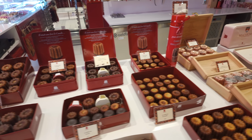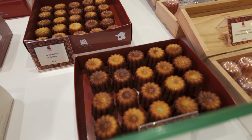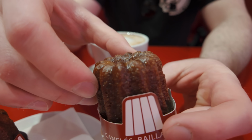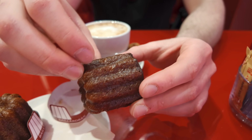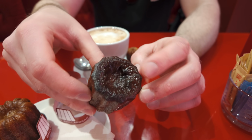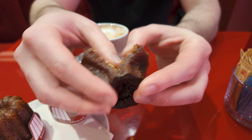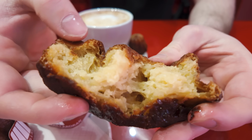At first glance, these things look harmless. They're little cute custard thimbles, a little crusty and brown on the outside, very adorable. But when you take a bite of one of these things, it's an experience. The intensely brown crust sort of shatters on your teeth and gives way to this creamy but semi-cakey custard interior. It's almost like fudge. The flavors of vanilla and rum bum rush your dopamine receptors, which leaves you satisfied, joyful, and confused all at the same time.